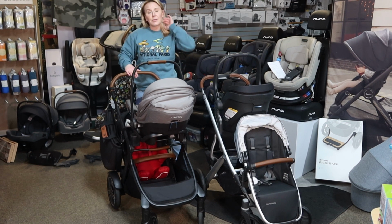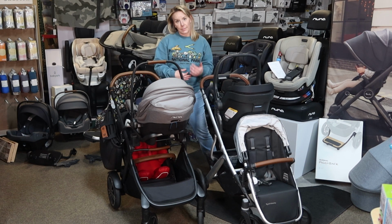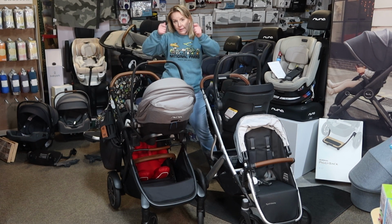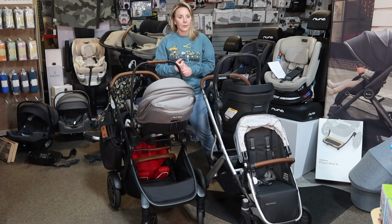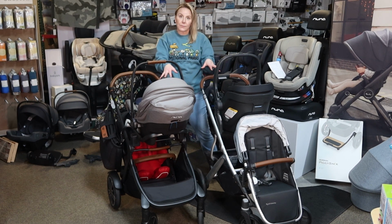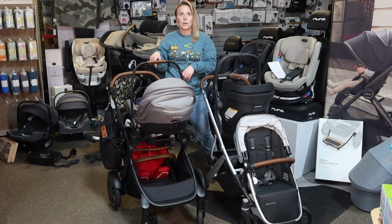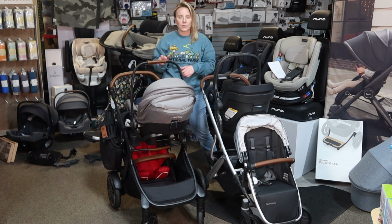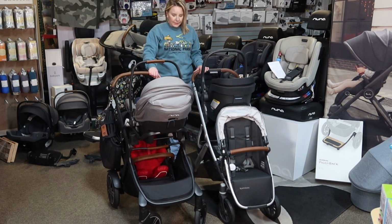The other thing to know about Demi Next that's different from Vista is that Demi Next has an adjustable suspension. So there's 2 gray pieces on the bottom of the back of the frame. They flip up or down depending on if you're on smooth terrain or if you're on rockier terrain. So they both have lockable front tires, but it is cool that on the Demi Next, you have the option to do the adjustable suspension. So those are going to be your main differences.